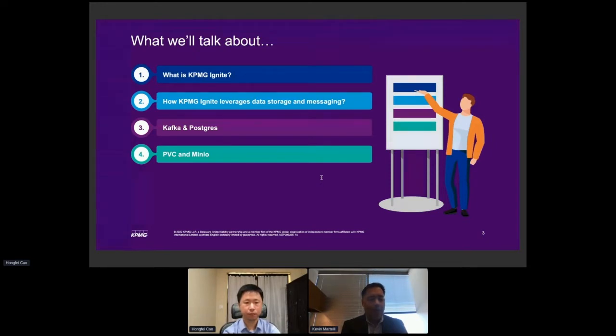And then finally, if we do have time, we thought it was interesting, with some of the more robust models that we were storing that required some object storage. We're using PVCs with a min.io layer on top of it. Not exactly database, but a data storage type of platform and application. We thought it'd be interesting to share as well. If you go down one slide, Hongfei.